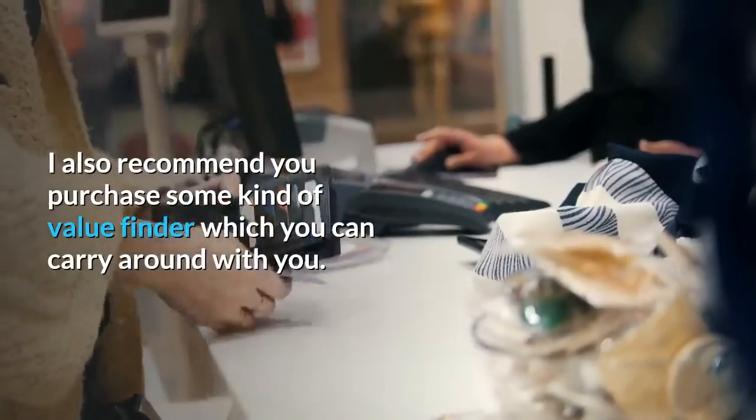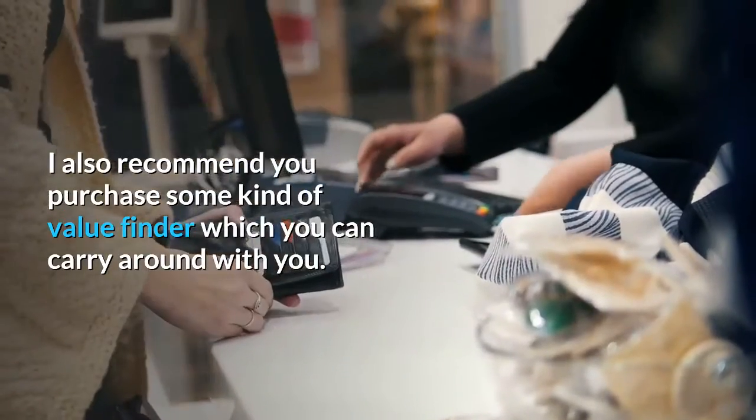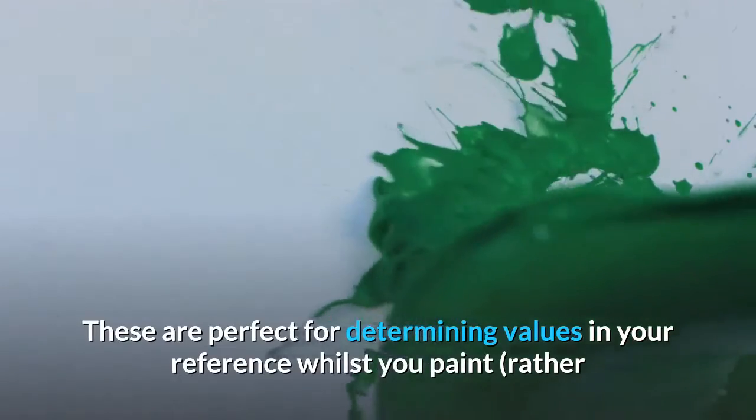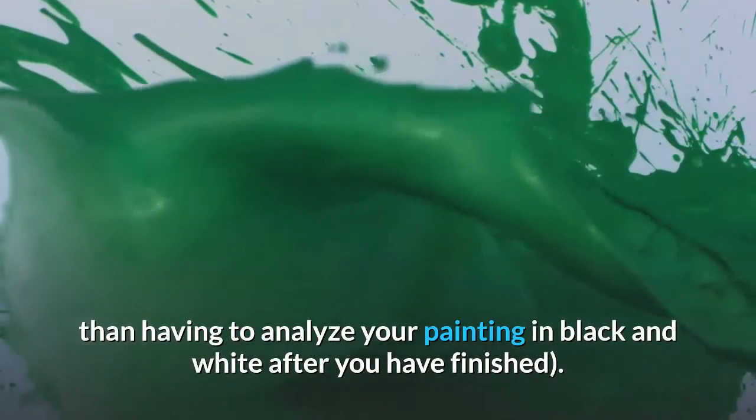I also recommend you purchase some kind of value finder which you can carry around with you. These are perfect for determining values in your reference whilst you paint, rather than having to analyze your painting in black and white after you have finished.